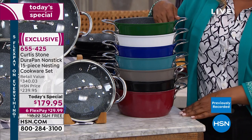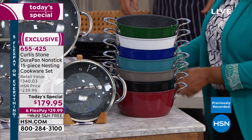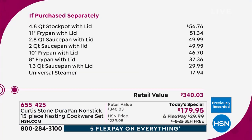You'll get this within a week or so. We give you 30 days to make a final decision. We've got free shipping and handling. And here's the big thing. I want to show this really quickly. It all nests. If you look quickly at your television screen, look at those prices individually. That's what they cost per piece.